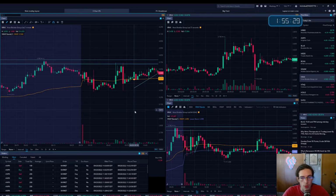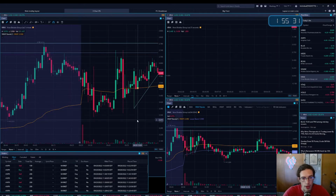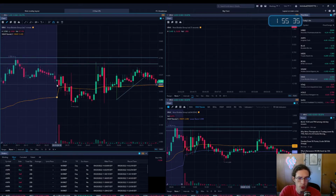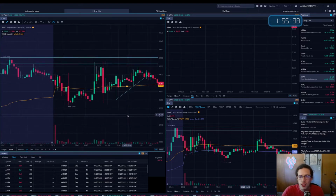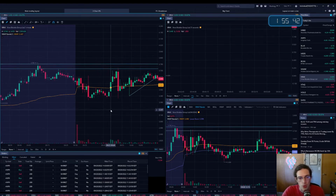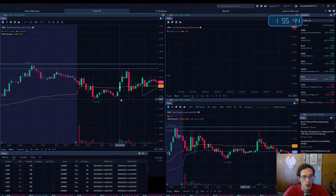So my first trade here was on VRAX. This was our leading gapper this morning. It was up about 40% when the market opened on monkeypox. No, it wasn't vaccine, it was test kit. Yeah, some monkeypox test kit news. So that was the catalyst here. And I didn't take any trades on it or anything else for the first 10-15 minutes of the day.